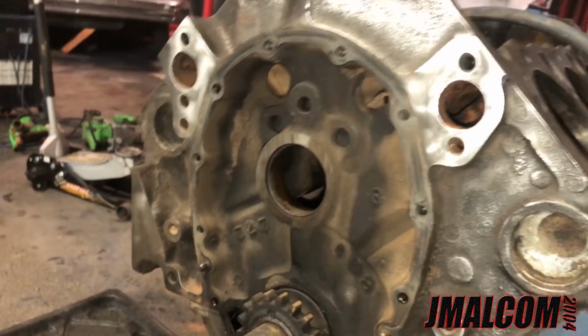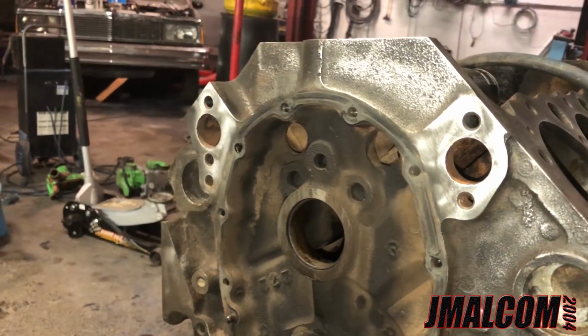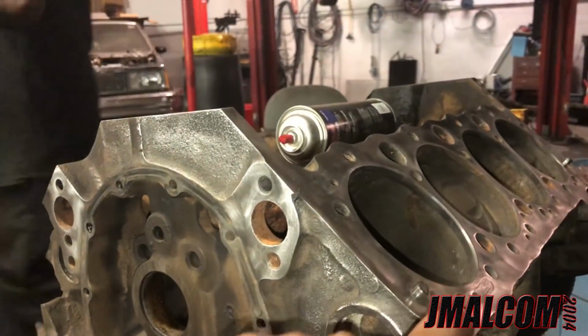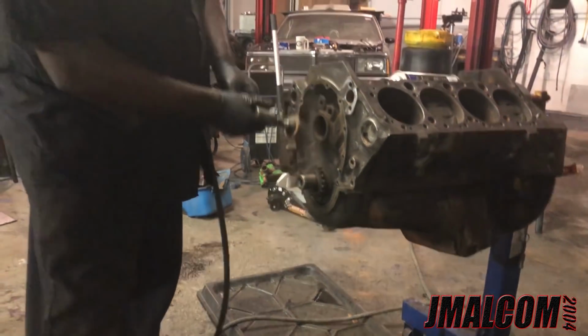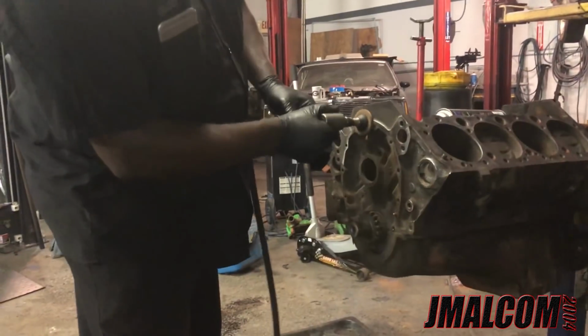Alright, for people that don't know what he's doing, basically cleaning the surface real good, removing all the old gasket, dirt, anything else that might be right there, because you want a smooth contact area when you put your new gasket on. So that's what he's doing.